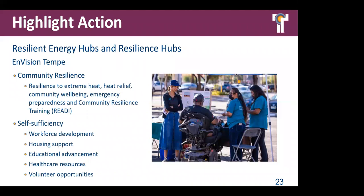The highlight action this group was interested in was resilience hubs and resilient energy hubs. A resilience hub is a community serving facility that supports residents through resource distribution and emergency services. A resilient energy hub is also a community serving facility equipped with solar power and energy storage. Envision Tempe, which is the city's pilot project, combines these two types of hubs. The center will provide resources that prepare residents on how to respond to emergencies, as well as provide shelter during times of emergency. This project would also provide services that target residents who need additional access to services and address economic inequality in our city.